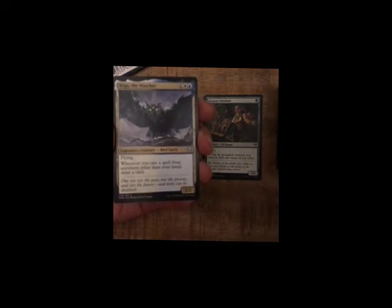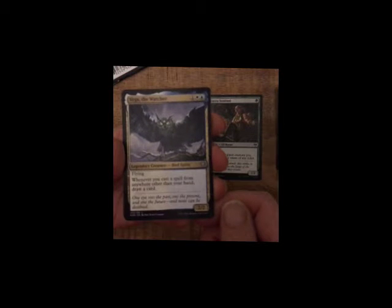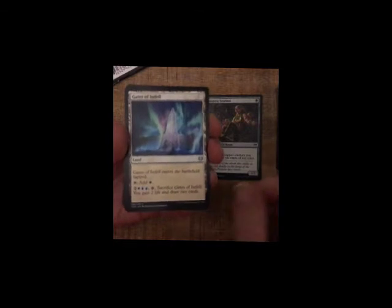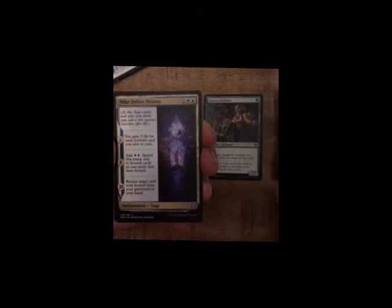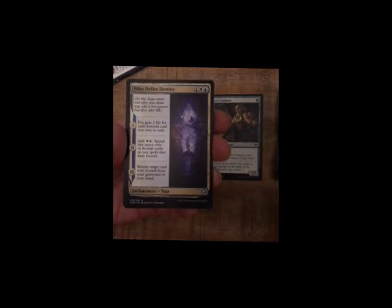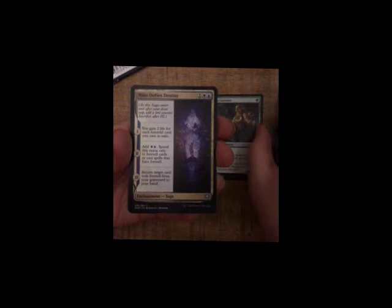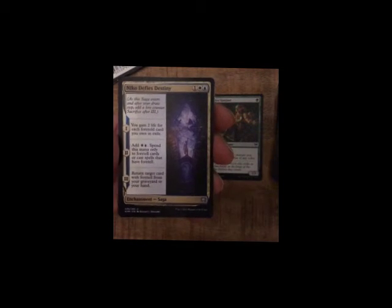All right, let's keep going. Vega the Watcher. Don't really see too much of that being played. Gates of Itzfell. And so we're in our set booster, we're getting a bunch of uncommons. It's kind of cool. We got like 3 uncommons in this pack. So that's really cool. Get a bunch of uncommons.